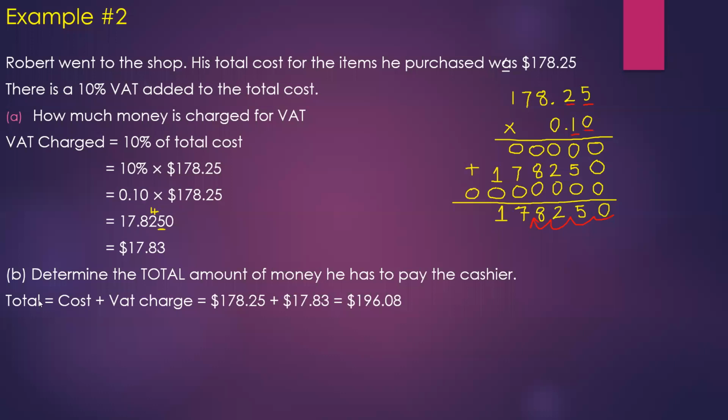Yolanda, can you explain how we got B, the total that she has to pay? We add the cost of the items that he purchased and the VAT that was charged. What's the cost of the items? $178.25. And what is the VAT charge? $17.83. So altogether, what does that give us? The total cost was $196.08. Very good.